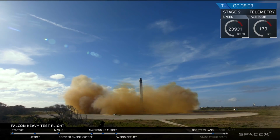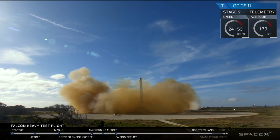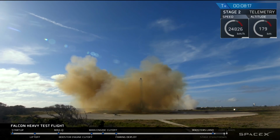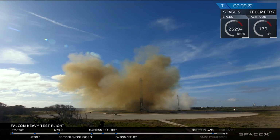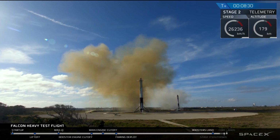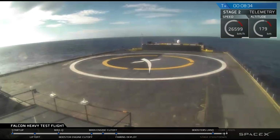And the Falcons have landed. LZ1, LZ2, both side boosters have touched down. Landing operators move on to recovery 1 and recovery 2. And coming up very shortly, the center core will be attempting its landing on the autonomous spaceport drone ship. You may also be hearing the second engine cut off.